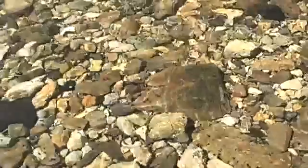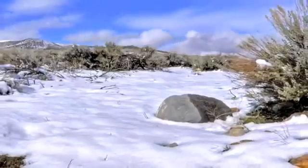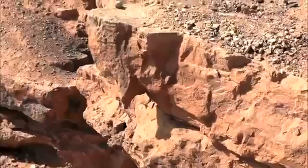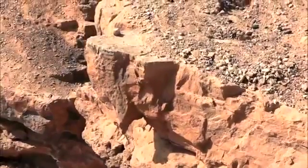Wind, water, and extreme hot and cold temperatures cause rocks to break down over time. The pieces of rock are transported from one place to another through erosion.